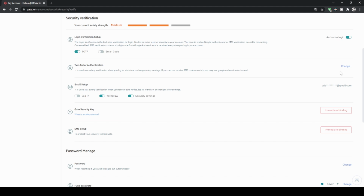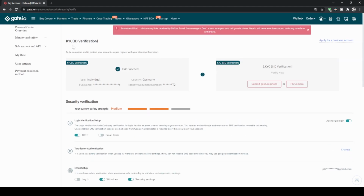The second thing we can do, if we scroll up right here, is to pass the KYC identity verification. As you can see, there are two stages. In my case, I only passed the first one, where you have to enter your name and type in the document number of your ID. In the second one, you would also have to upload some documents and a picture, but you really only need that for some types of fiat deposits. Alright, so once you're done with these two things right here, you can now deposit money to your account.